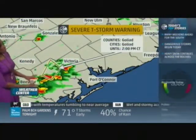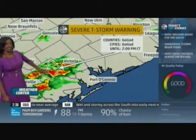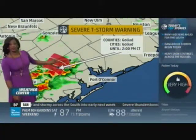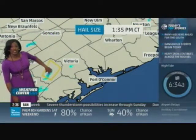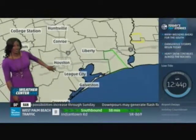Now, here in South Texas, closer to the coast, you can see Victoria here, and we have another severe thunderstorm warning for Goliad County and the city of Goliad as well. As it continues to move off to the north and east, we've had some dangerous lightning strikes with these, as well as the hailstones, these two measuring about 1 inch or so in diameter.